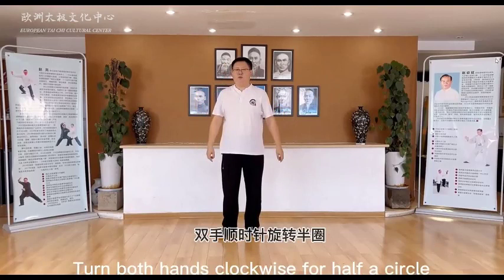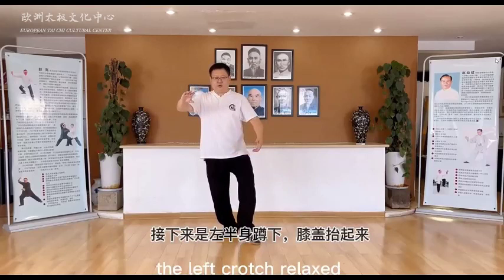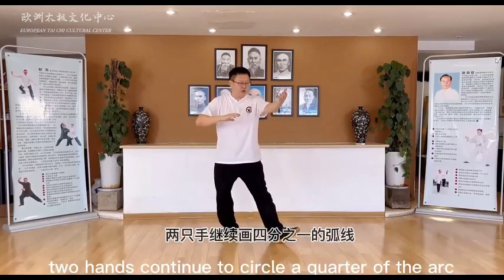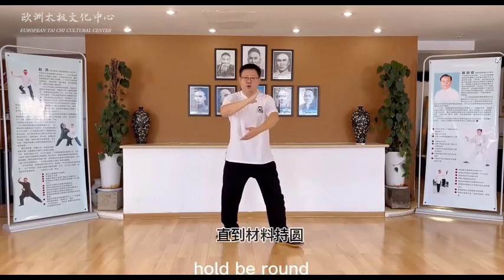Now the second thing to note here is, during this process, neck bend, the left crouch relaxed, and the knee lifted so that the crouch can be turned to the nerve oblique at 45 degrees. When the foot falls and lunges forward, the two hands continue to circle a quarter of the arc. The hands are round between the hands and elbows until mid-tier, being round, not flat.